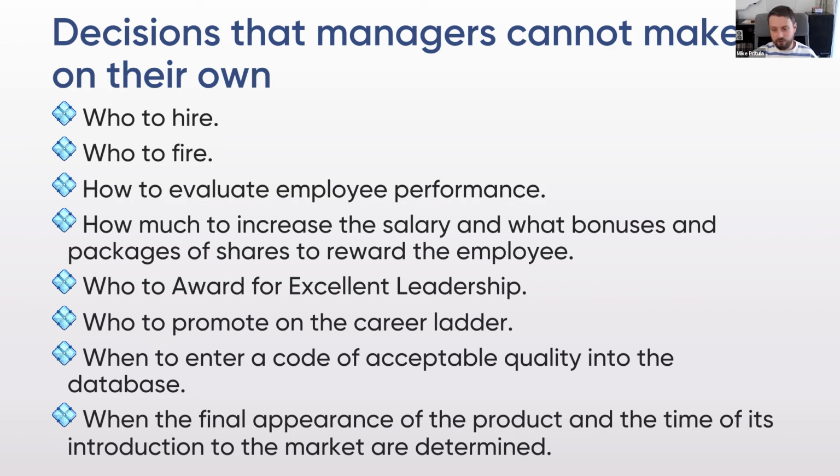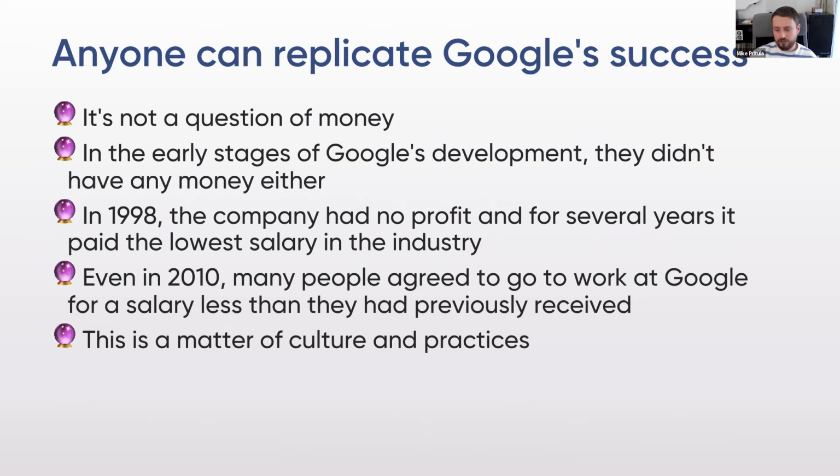This is specific to Google, which tries to build a system where people are autonomous, people have authority, and managers act more like coaches. They mostly help. Interestingly, Google today is indeed a well-funded company, an expensive company, a large company, but it wasn't always like that. They built most of their processes and practices when they were quite a poor company, so it's not a matter of money. In the early stages, Google didn't have money either, absolutely.